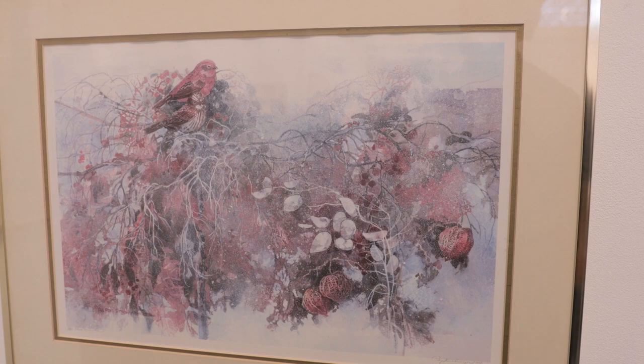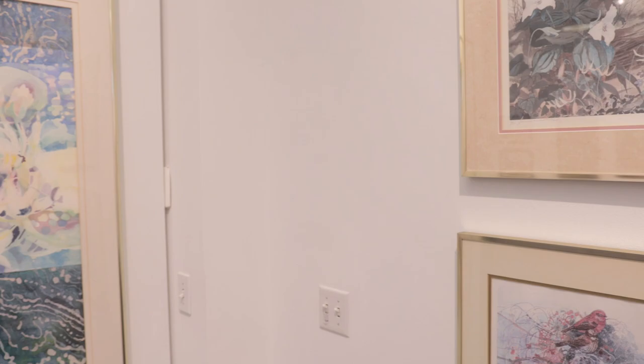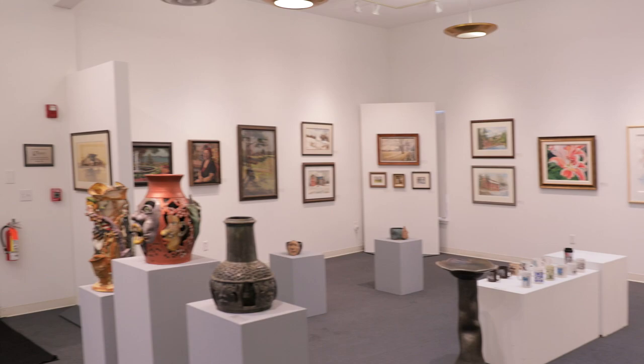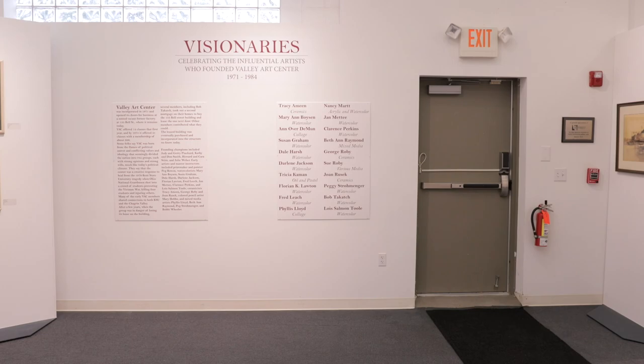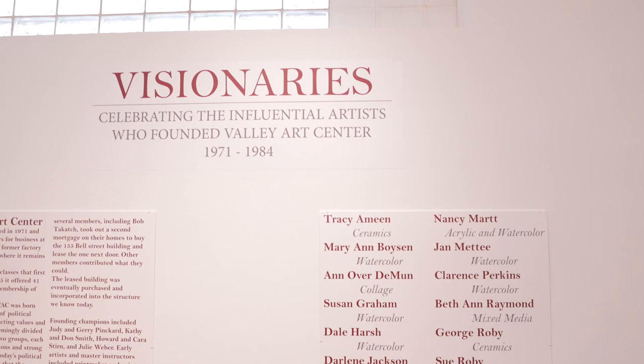In several cases in this exhibit, the artists themselves have unfortunately left us. So we have worked with many family members to secure these pieces. And in some cases, the originals just aren't around anymore. So we have some prints, and when you come in, you may see that several of these pieces are not for sale as they are part of the family members' personal collections.